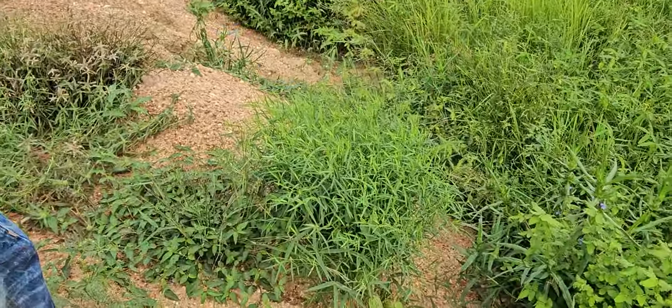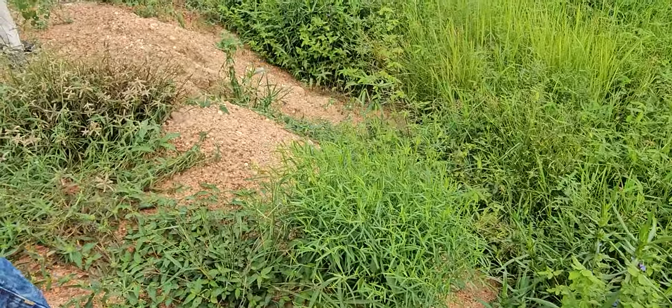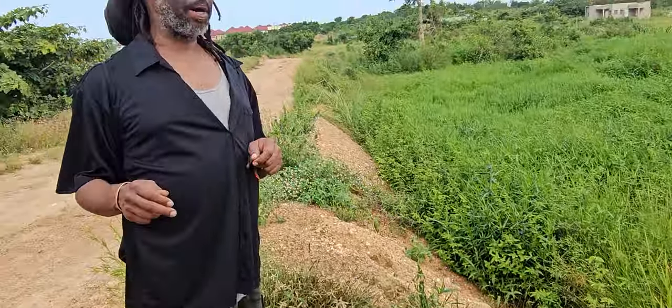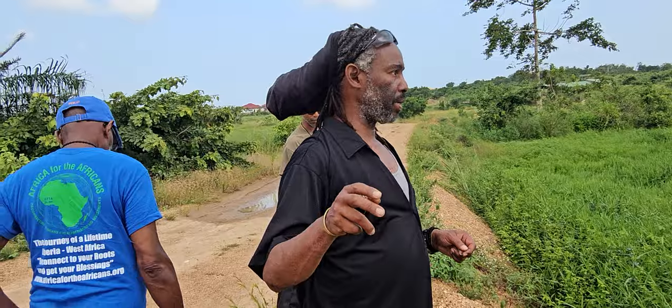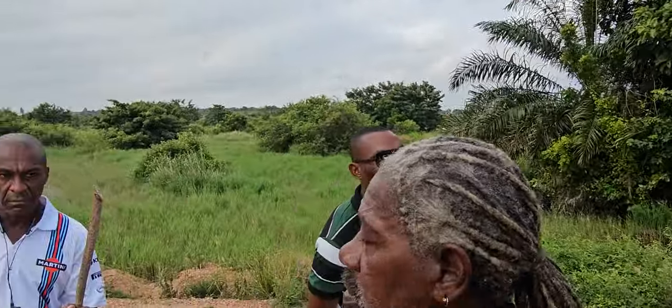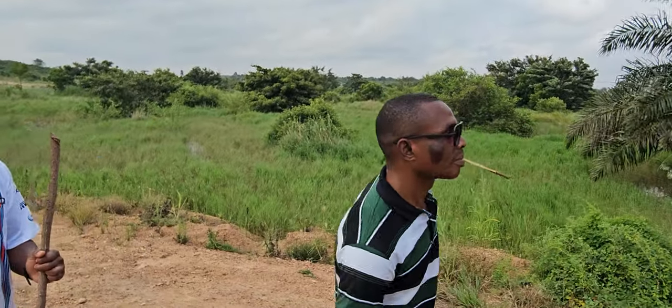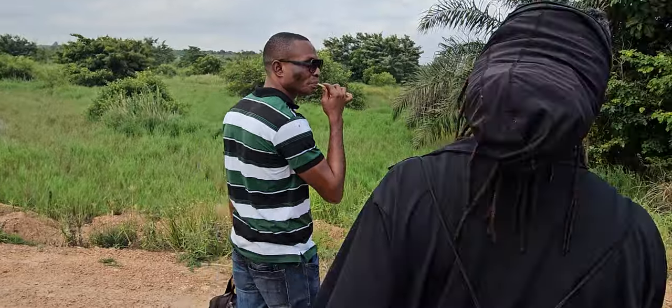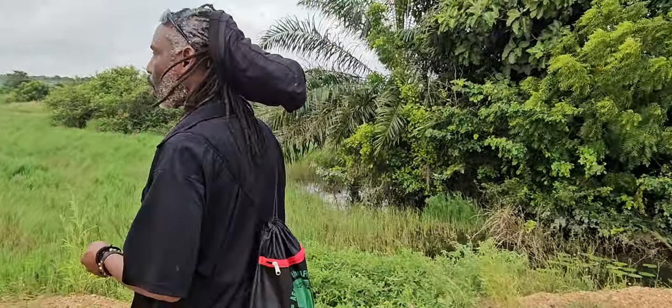So more like a concrete foundation. Yes, you're going to have to put some foundation. Plus the biggest thing, Bomani, now peep. You see that reservoir right there, sir? The water, see over here, sir? The marsh here? That's a wetland. So that's going to be a problem every time. You've got to think about all these things.